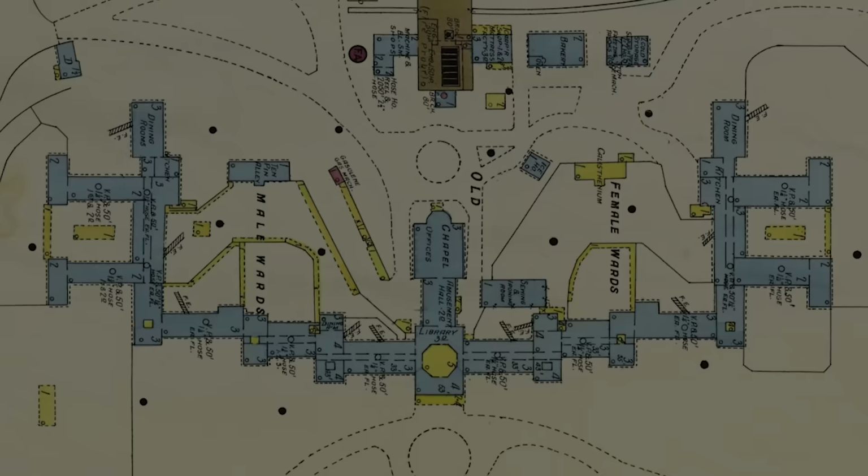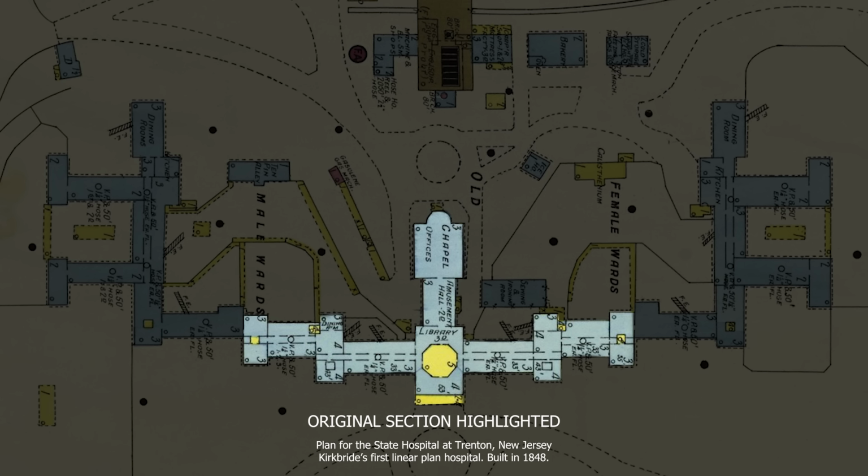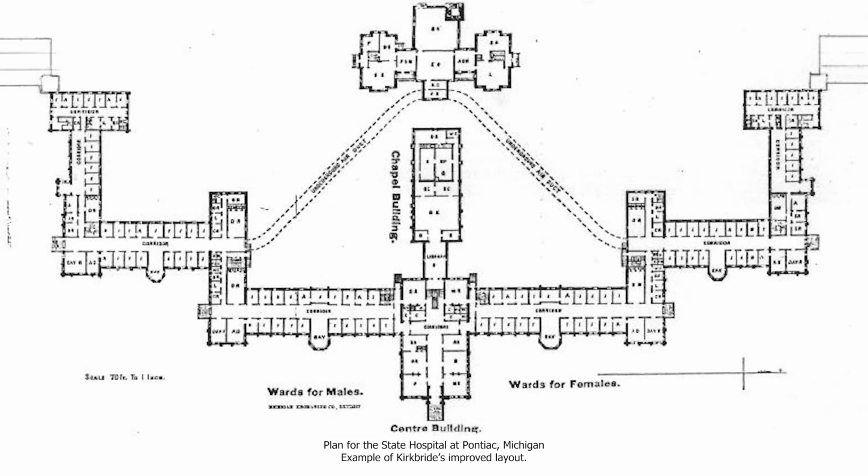The original Kirkbride plan had buildings tightly grouped together and lacked windows at the end of the hallways. The improved plan that became popular in the late 1800s featured more space between wards with a deeper V shape, alcoves at the center of the wards with bay windows, and bay windows at the end of each hallway.